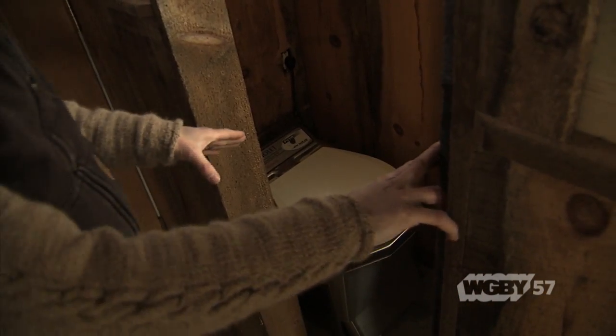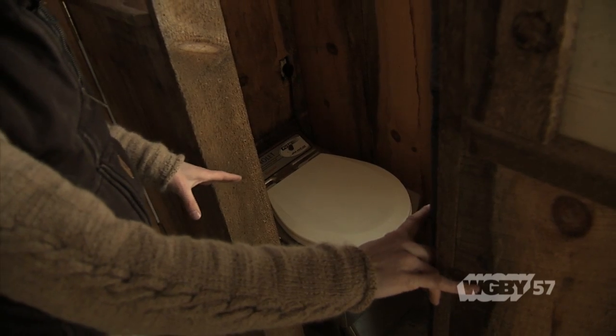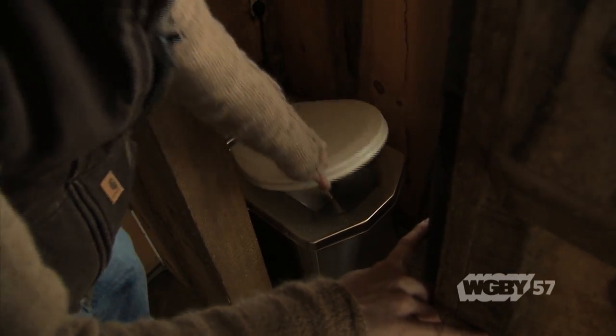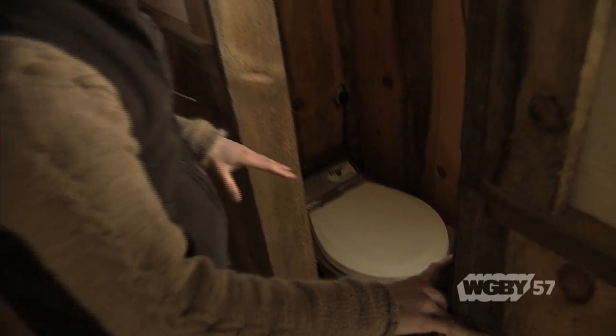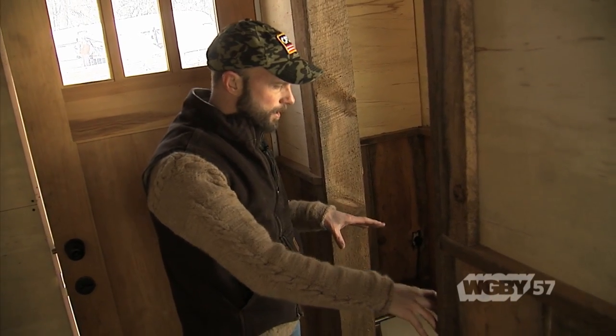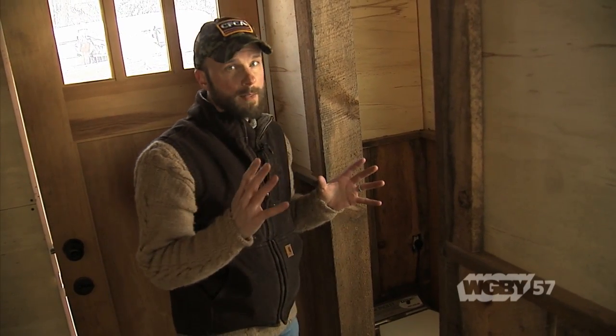Opens up to reveal an incinerating toilet. Now this I found online, and it's actually pretty cool because you can open this up. There's a paper liner that goes in there. You do your business and you hit a button and it actually incinerates it. It's electric, it's clean, and there's no plumbing. That's the beauty of it.